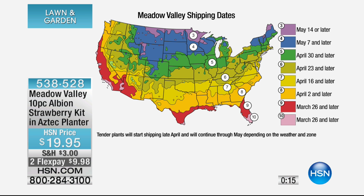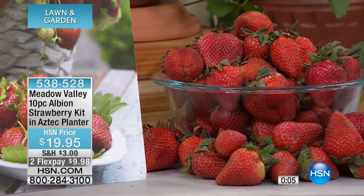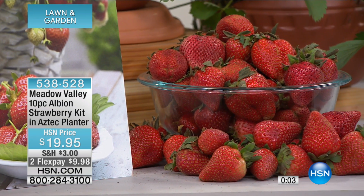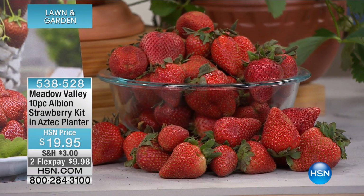Once you open that box, you'll have the container to plant your strawberries into, and you'll have 10 plants. Just 5 of those plants go into the container. The other 5 you can give to a friend. You can plant them in the yard. You can put them in another decorative container. All you need with this kit is the soil. That's all you need to add to this kit in order to grow your own super sweet strawberries.